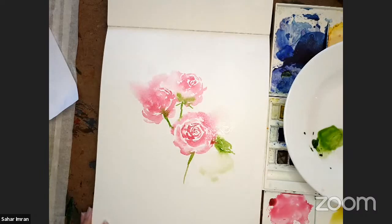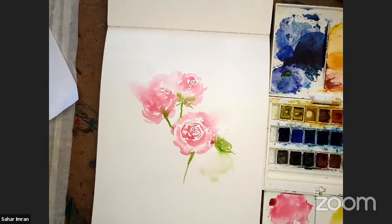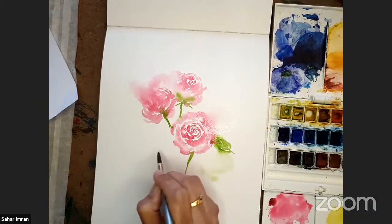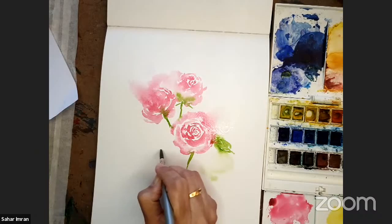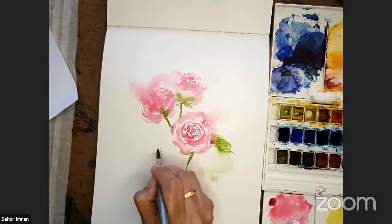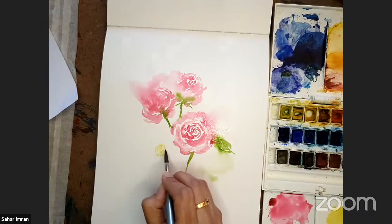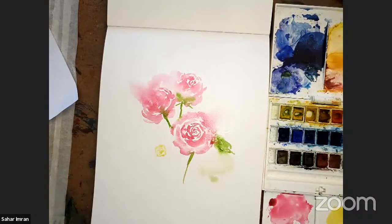Okay, so let's go for the white one. One of our viewers said they love the Payne's gray that you used to make that white rose. Oh, thank you. I like the color Payne's gray. So here we start off with the center. And what color were you using for that center again? This was Gamboge. Okay. You can use yellow as well.